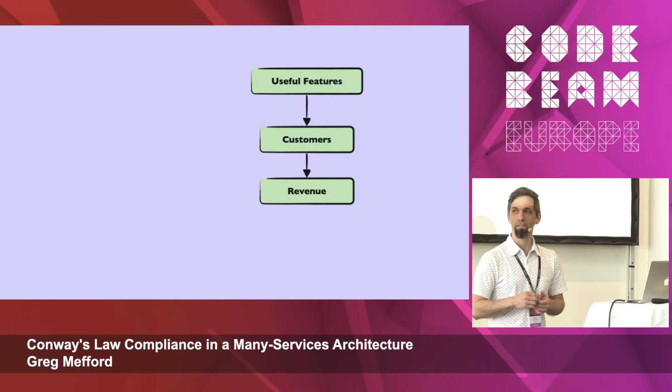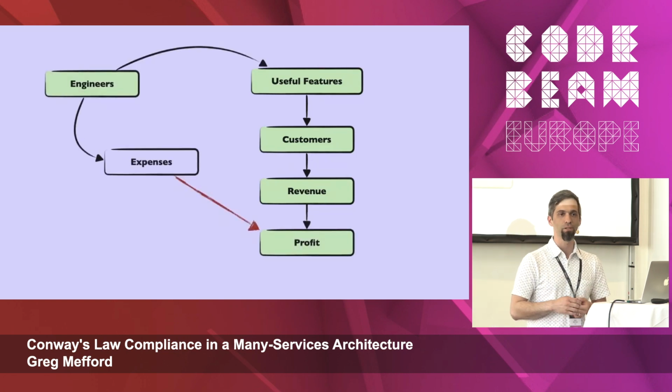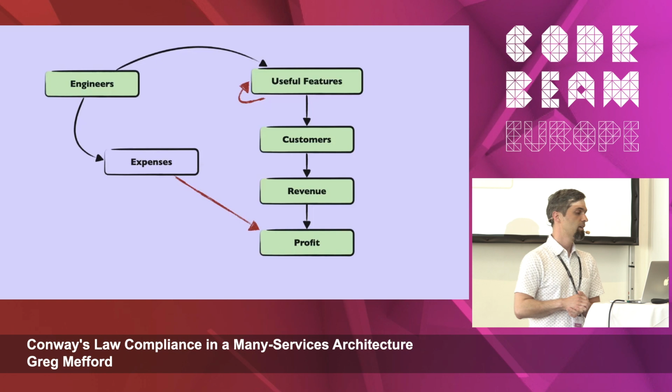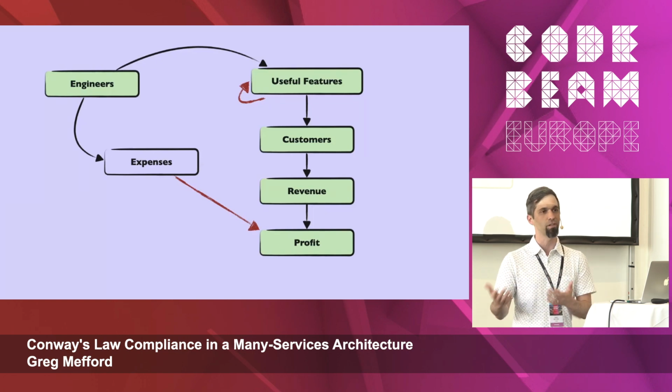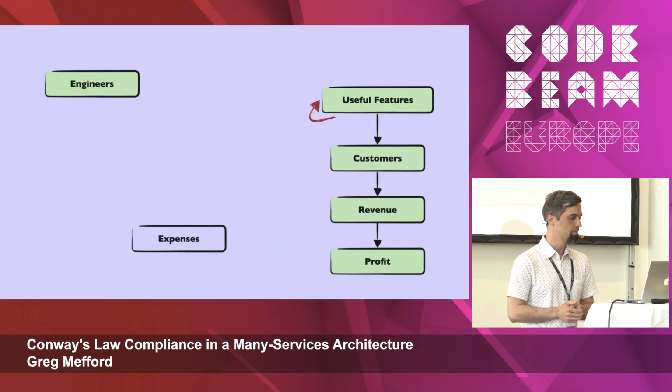But of course that's a very simple business model, and it's not sufficient. You need to have engineers in order to build those features, which contributes to expenses and detracts from your profit at the end of the day. And the more features you have, as we all know, the system gets bigger, and it's harder and harder to add new features, which is the meaning of that red arrow there, kind of detracting from useful features.